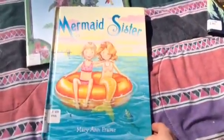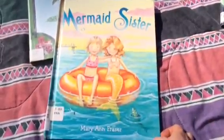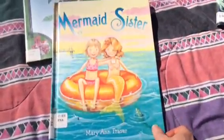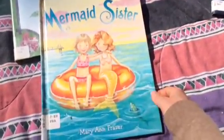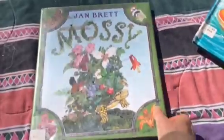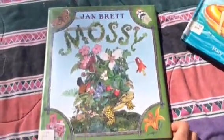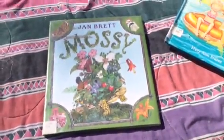Mermaid Sister by Mary Ann Fraser. I actually started reading this and changed all of the words because I didn't like the language or the concepts in this book. It wasn't very kind to her little brother, and yeah, I just didn't like this one very much. Mossy is beautiful. It had a beautiful story and tons of fantastic imagery, but it was, again, just a little bit too lengthy for my 2.5-year-old, so we might give this one a try another day, but it wasn't anything special for me or for her. Alright, and that is all of our books today.